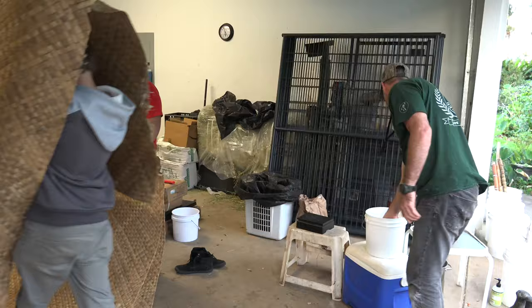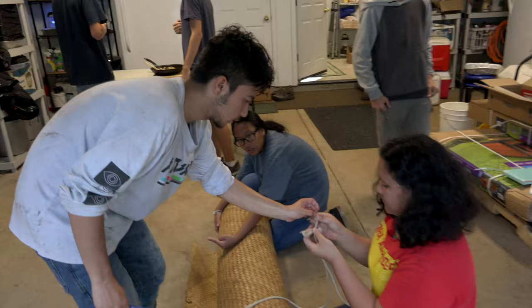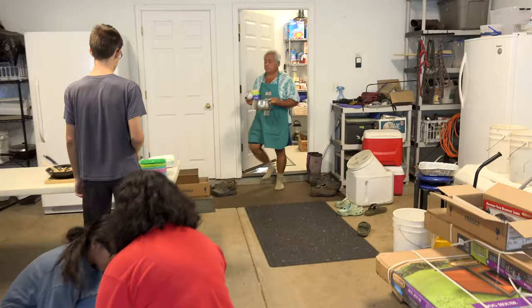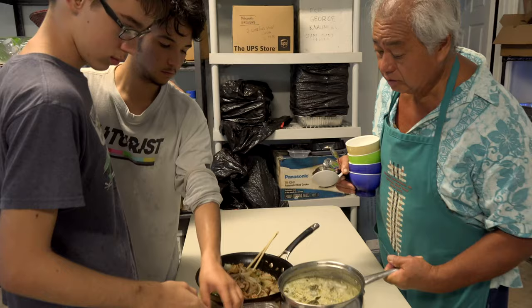Grab the little one, put it in the middle. Pull that one tight. And then you wrap that one around. Yeah, that side. Okay. Here we go. Just take that ginger off of the thing right there. No, take that off, because that's only cold. Yeah. This is hot, yeah.